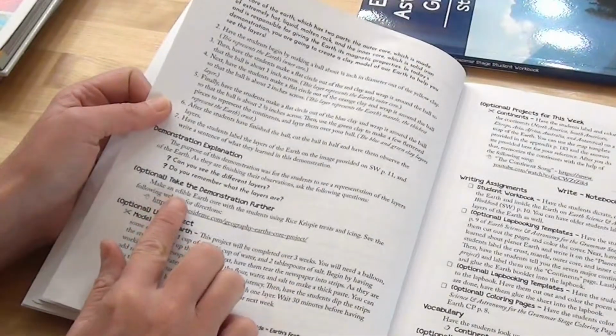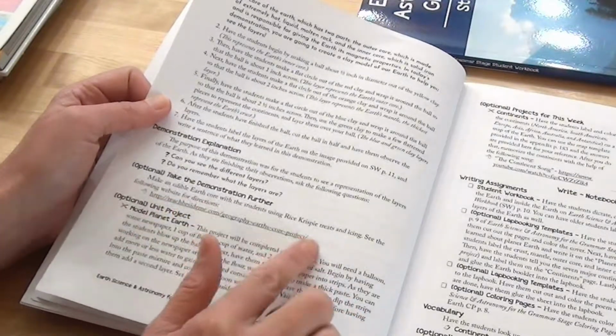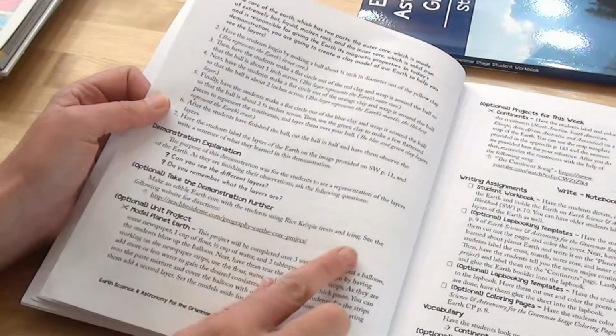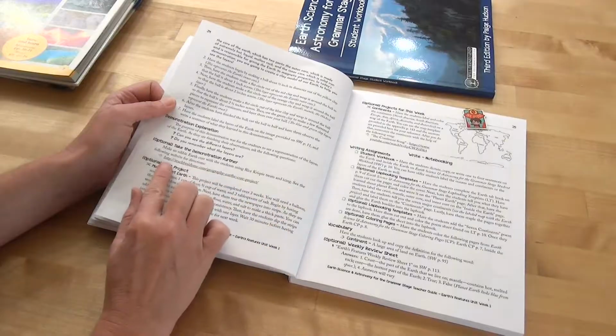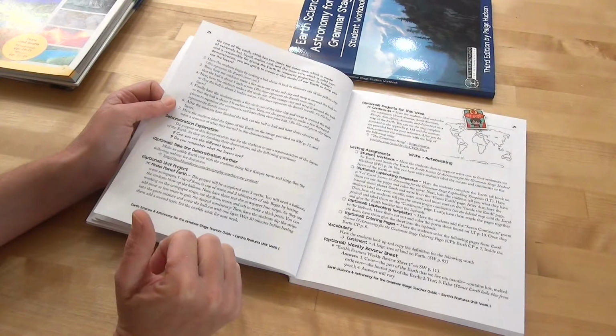I do want to go back just a little bit. So here, if we wanted to, we could have made an edible Earth. We did not do that, but it's something that you can do, which would be really fun, and it has a website directions here for doing that.